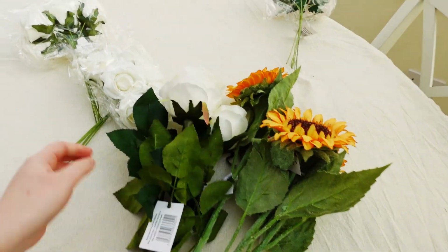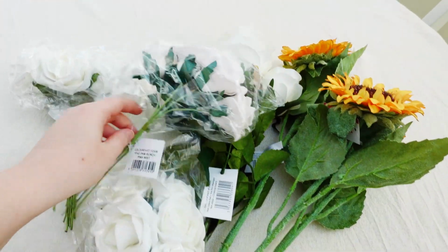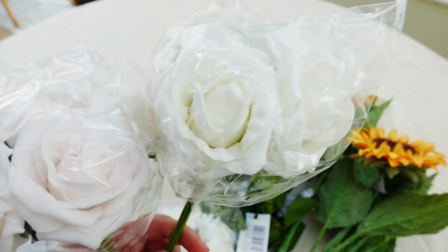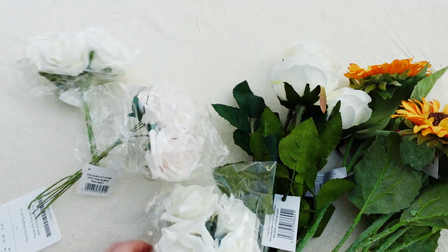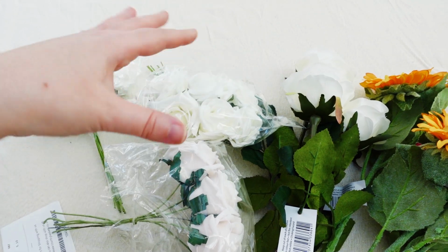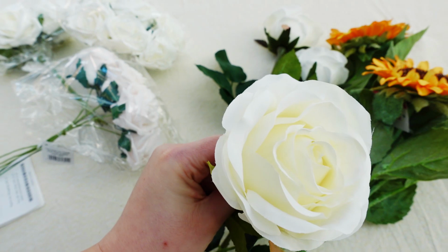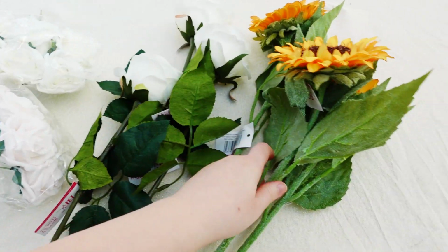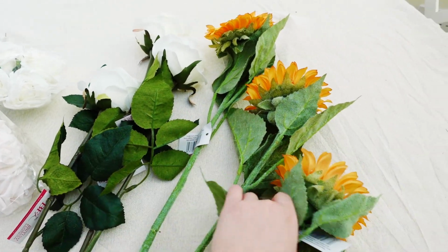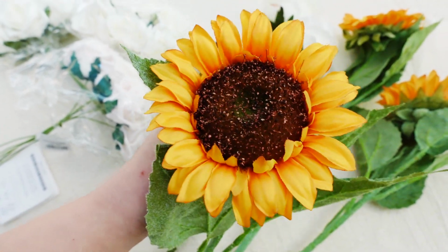I am back and I spent £30 on some foam roses. I picked up a very, very pale pink and a white colour. It's just slightly off-white, because I find the white ones can sometimes be too bright. Some single stem roses to go with, 3 of those, and 3 sunflowers. I don't know, I think these might possibly be a little bit too big, but this is the only ones they had, so I thought I'd better pick them up.